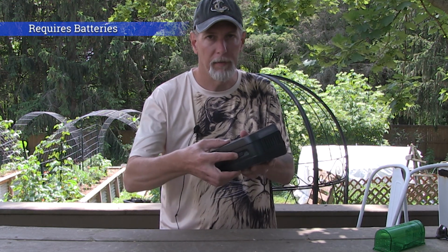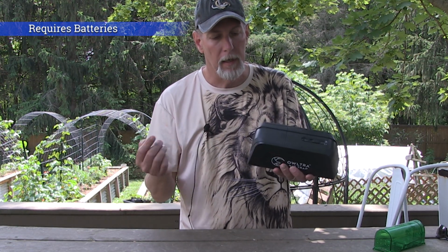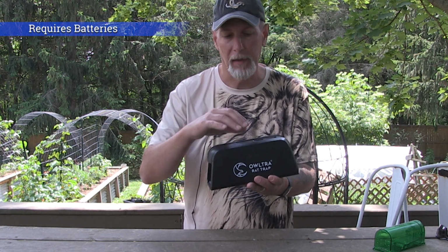Cons would be, one, you have to replace the batteries every so often. I've gotten probably a good couple months out of 4 C batteries out of this, getting rid of like 10 or 12 mice before I had to replace the batteries. There's a power button on top. When you turn it on, it'll blink green to let you know it's on. If you get a kill, then the light will flash green to let you know that something is in there.